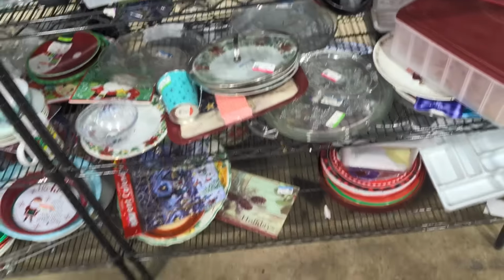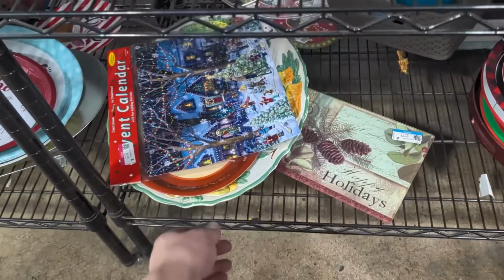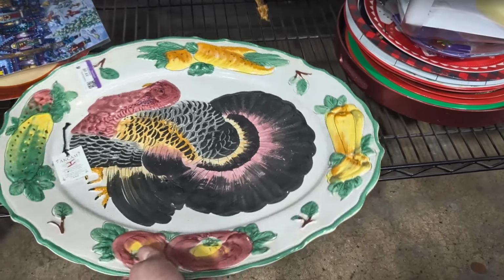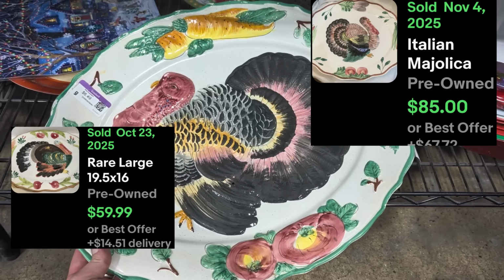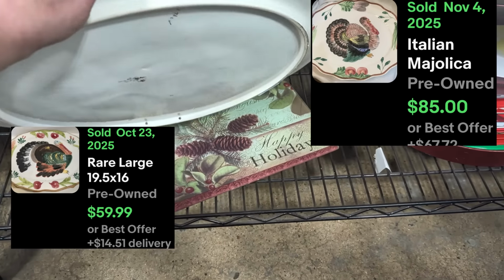And then some serveware sort of things. My goodness, that's quite the platter under there. It's very damaged, but let's take a look at it just for funsies. Wow, look at that. So many chips. They're calling it Halloween. What, did they think it was ugly? Did they think it was scary?